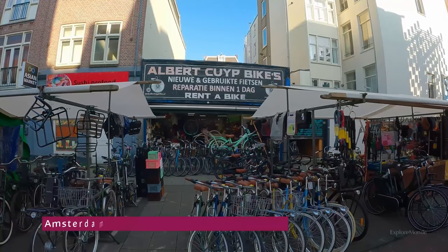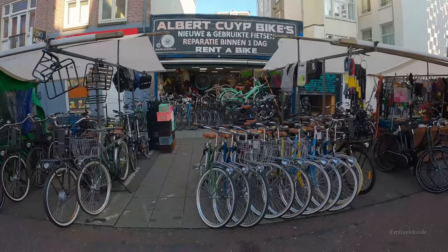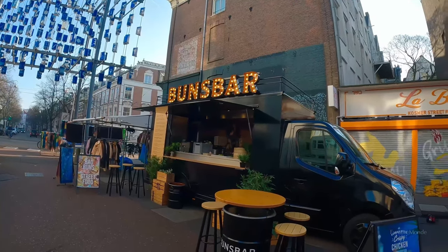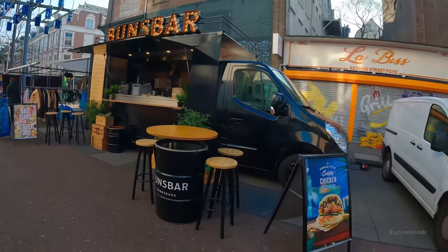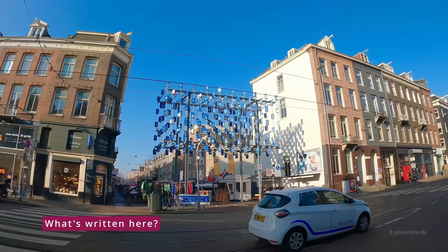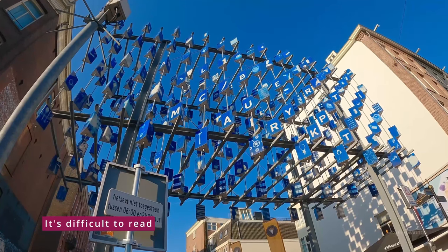We also have a bike shop in Albert Cuyp Market, and Amsterdam without bikes is unimaginable. If you try hard enough and see it from the right angle, you will be able to see Albert Cuyp Market written on this.